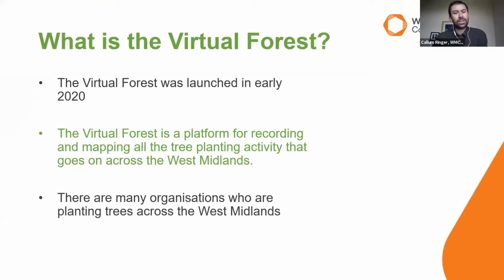But it was essentially trying to be a platform for recording and mapping all the tree activity that's going on across the region. What we've been working on over the summer is a way to improve that, to make it a little bit more aesthetic, a little bit more functional and user-friendly. Hopefully I'll be able to share that with you shortly.